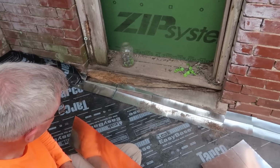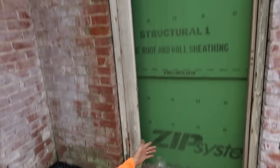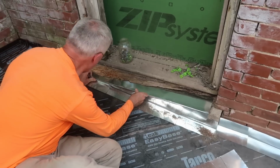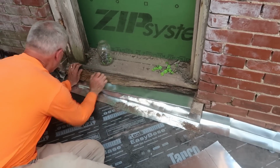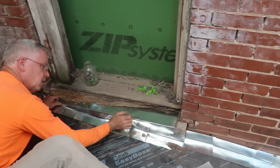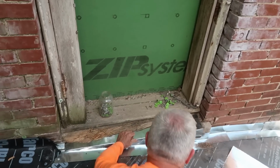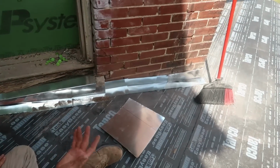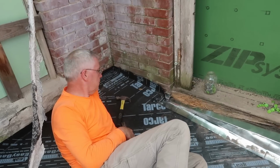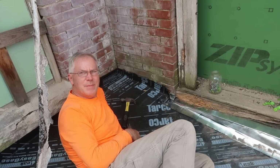This window has kind of been... Well, we can't stop it from leaking because it isn't there. It used to be a window, and they made it into a door. But we're just trying to keep as much of the water out as we can until we can fix it permanently. And that's gonna keep some of it out. It's going to keep a lot out, more than was getting kept out.